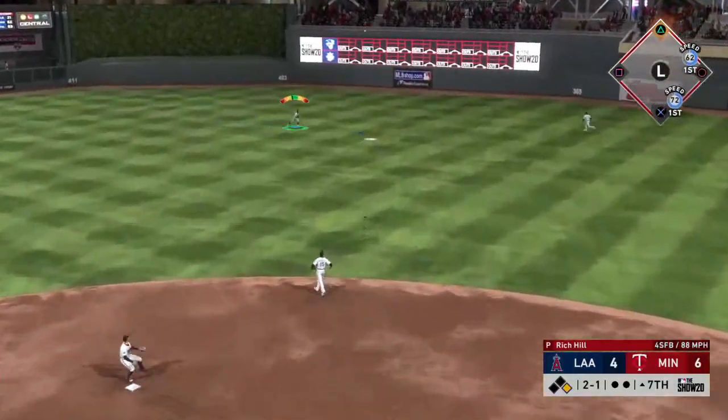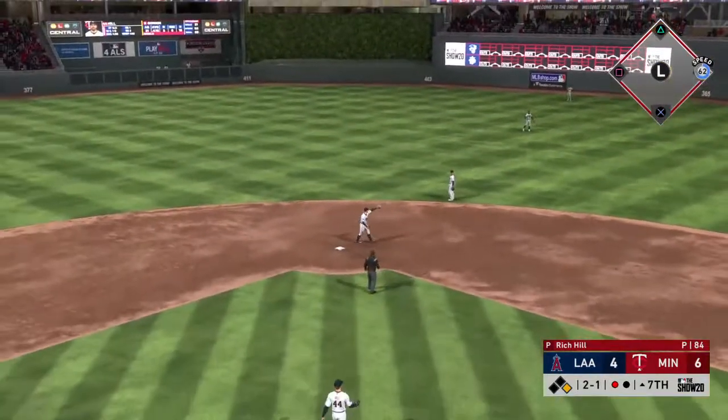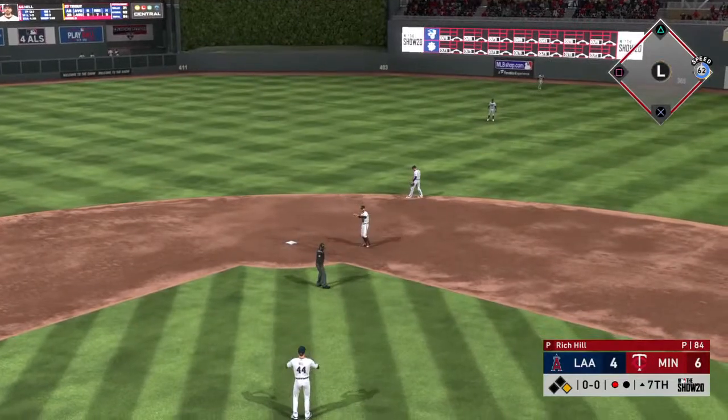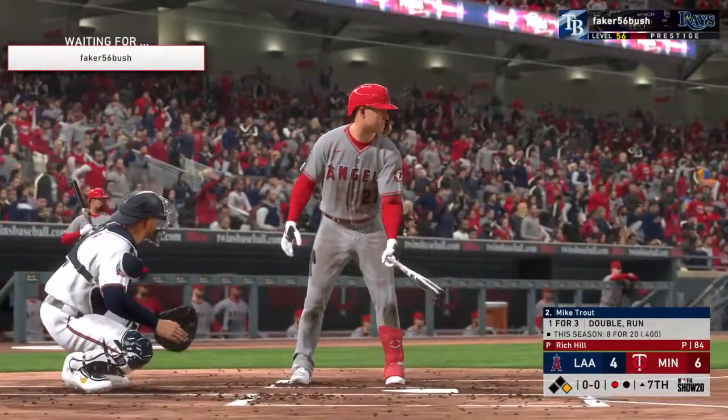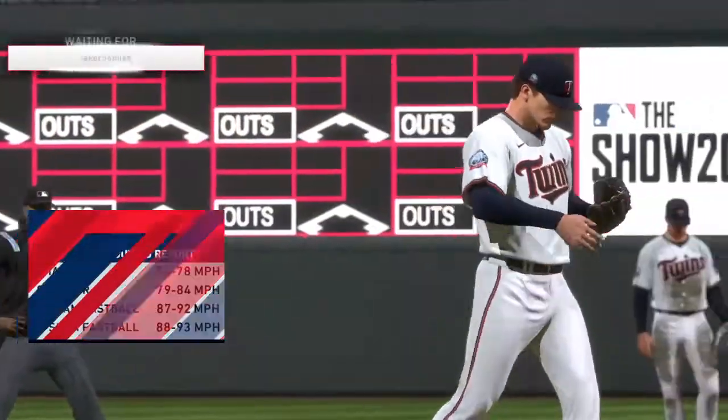Pulled toward right center field. Long run for the center fielder. And he tracks it down. Nice play for the first out. At the plate, Mike Trout. He was retired after popping out in his last at-bat.